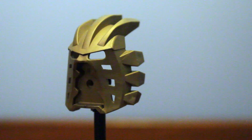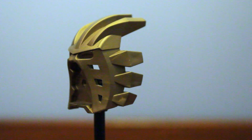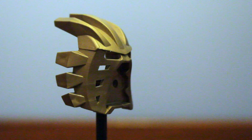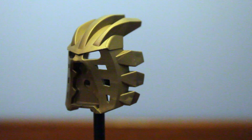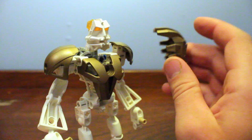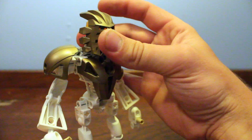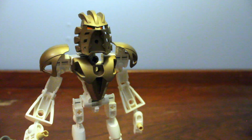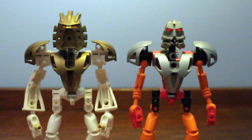Takanuva wears the Great Kanohi of Voki, the Mask of Light, which grants the wearer the ability to emit, absorb, and manipulate light. There's also a handful of other things the mask can do, but I'm not really going to dive into that here. The mask attaches via an axle to the head, which is different from most masks we have seen up to this point, as they would connect via a stud, so this is a lot more solid.